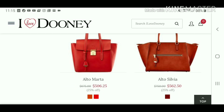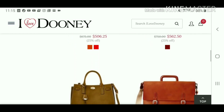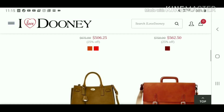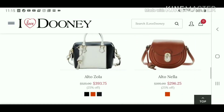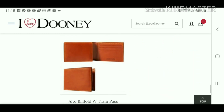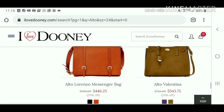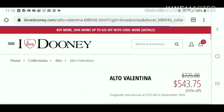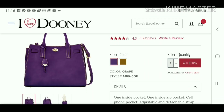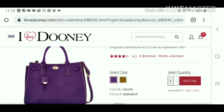Alto Sylvia, I love the size of that bag. Not sure that the $25 off is the sale that I would pull the trigger on it, so I would hold there. And beyond that, it would probably be the Alto Valentina. I would prefer the large size, but it does have a wonderful pop of color with the grape, so you can't go wrong there. There'll be one lucky person that's able to add that to their cart.